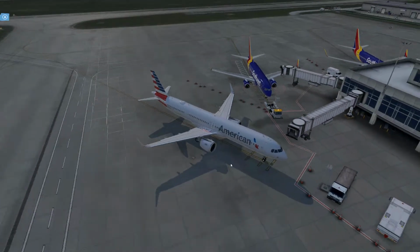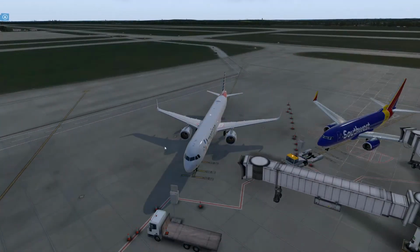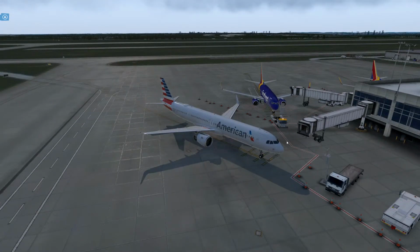See the jetway, all the doors are closed. Brilliant. I love automation. Brilliant, just really brilliant.